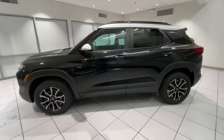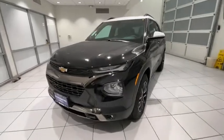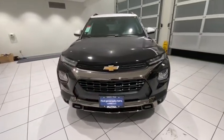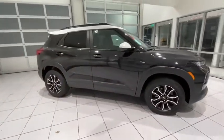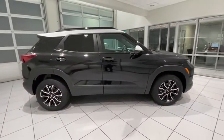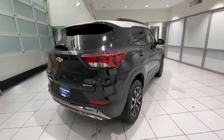Looking for the right vehicle? Check out the 2021 Chevrolet Trailblazer. The Chevrolet Trailblazer is a stylish crossover with plenty of upside on the inside as well. Safety, comfort, features, and style are all found in abundance with the Trailblazer. Here are some of this vehicle's great options.